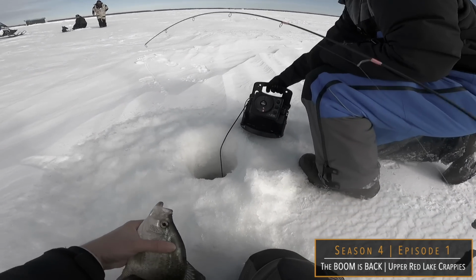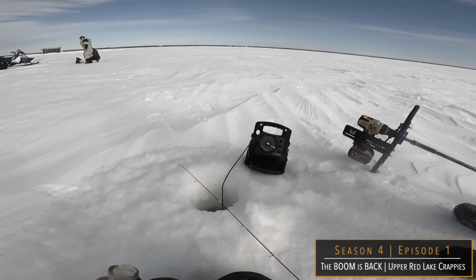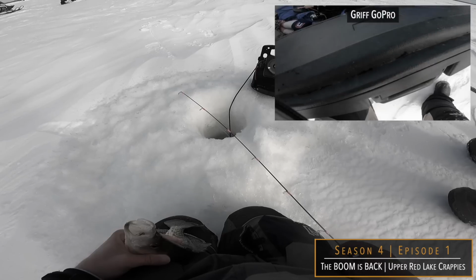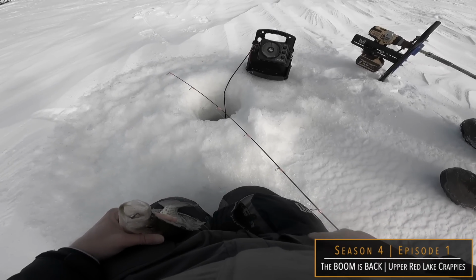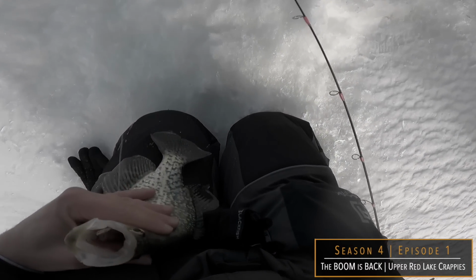And there's our first crappie. And that Tikka flash is gagged. Get another rod. Yeah, get another rod. There's a ton of them. Pink, can you show the live what that looks like and talk to it? Yeah, it does not look good, but there is a ton of them, Griff.